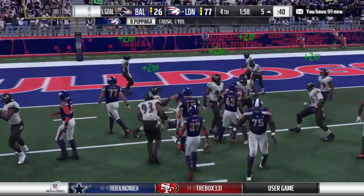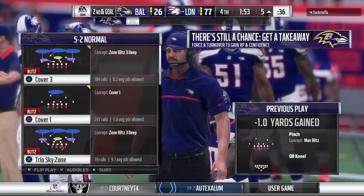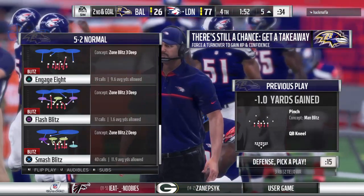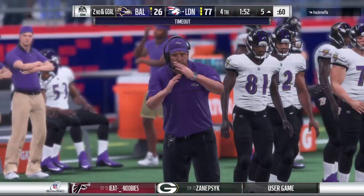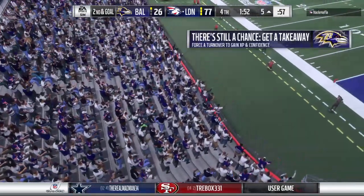Down to a knee here. The defense still with a couple of timeouts. We'll see if they want to use them. And now with 1:52 to go, we get another pause of the action. A timeout here defensively.